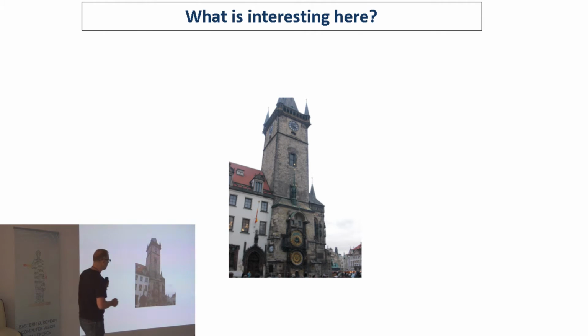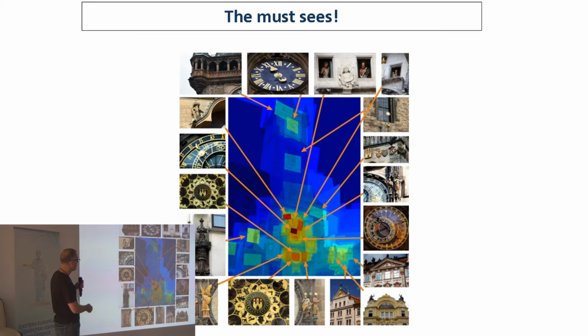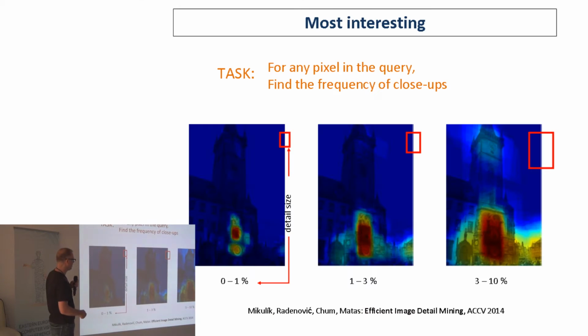So what if you got an image and you're like, well, let's crowdsource this. Let's crowdsource this and see what people find the most interesting. This is the astronomical clock in Prague. So the clock's down here in this tower. And so what you can do is, given that image, you can see the density of people taking photos. This is really what's most interesting here. This is not as interesting. So you know where to look when you're doing an image.